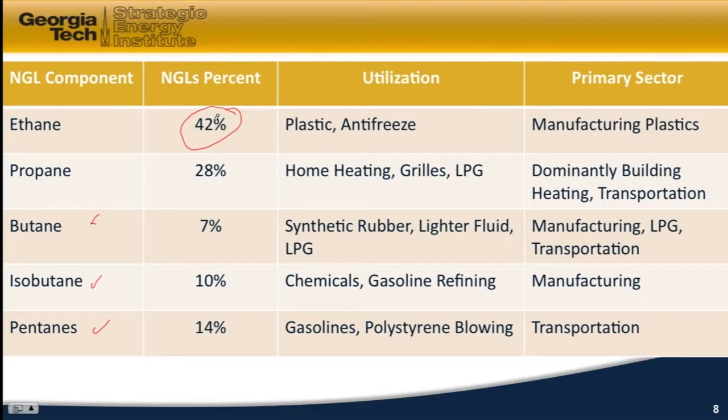Propane, as already mentioned, is another component, and it's used for home heating and gas grills, and liquefied petroleum gas. Liquefied petroleum gas, the LPG that you hear a lot of times, is generally a mixture of propane and butane together. But it's dominated by building heating. Most of the propane is used for heating of buildings, and also some for transportation. We can run cars off of propane. Just have tanks in the trunk, just like the tanks, of different shape and different size, that we use in home grills.